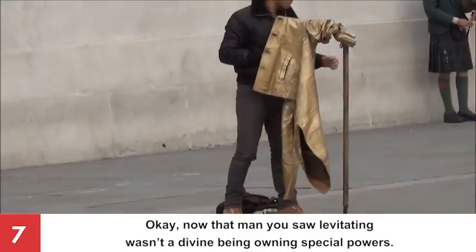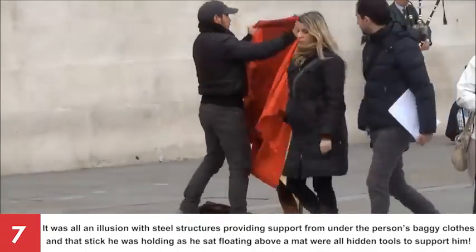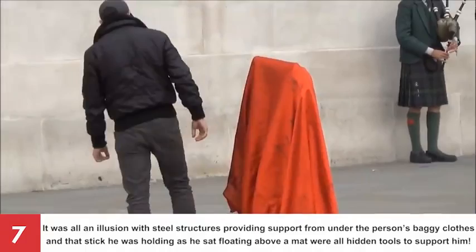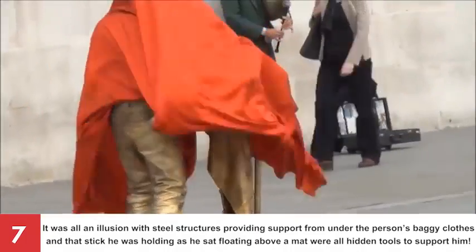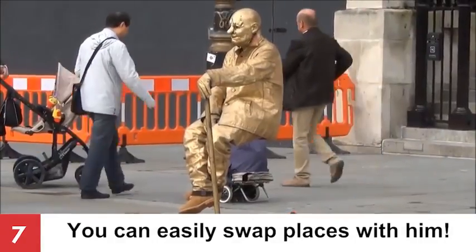Okay, now that man you saw levitating wasn't a divine being owning special powers. It was an illusion, with steel structures providing support from under the person's baggy clothes, and that stick he was holding as he sat floating above a mat were all hidden tools to support him. You can easily swap places with him.